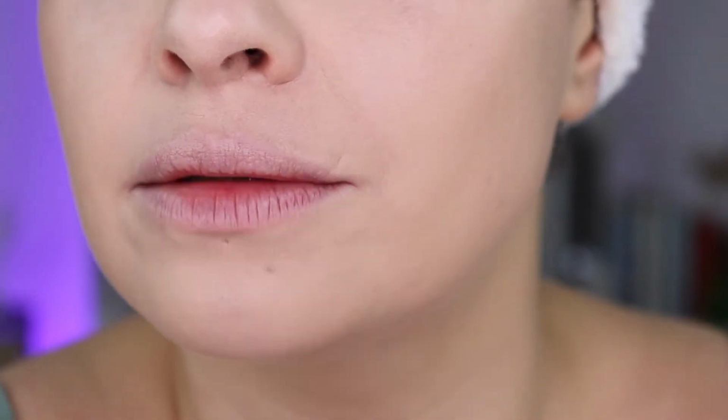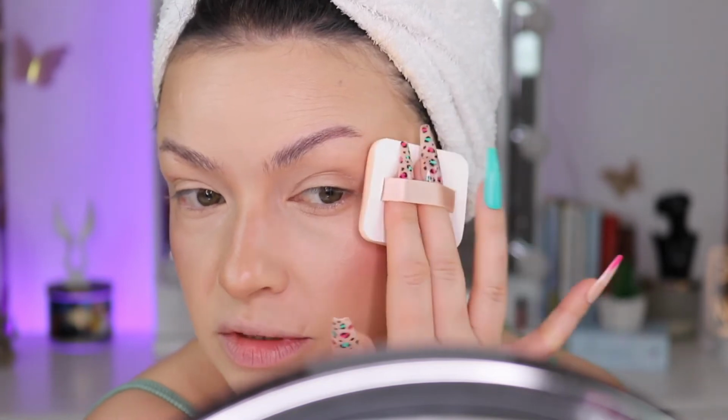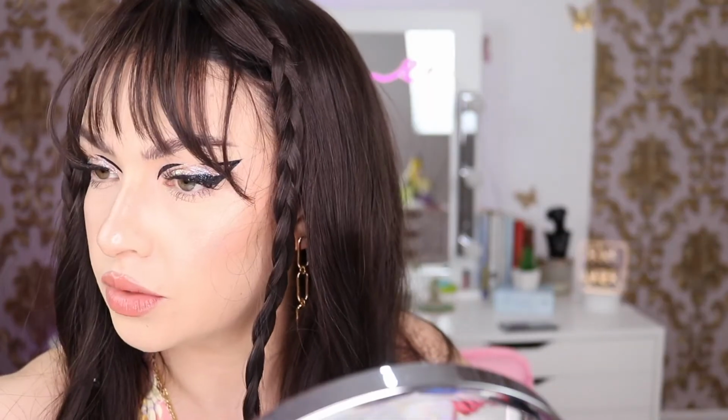My lips are so dry. Ignore that. So I'm going to wear this foundation through the day. Right now it's almost 5 p.m., because I'm not a morning person, okay? I truly hope this will get better through the day. So yeah, I will let you guys know at the end of the day if it does. So bye.